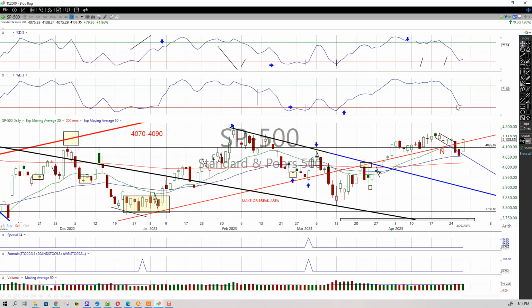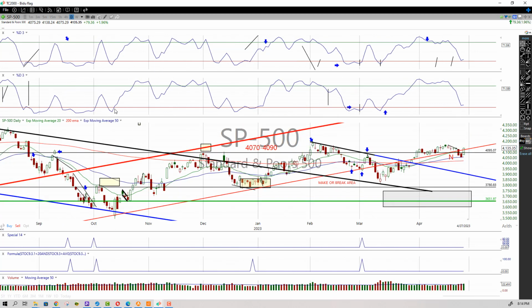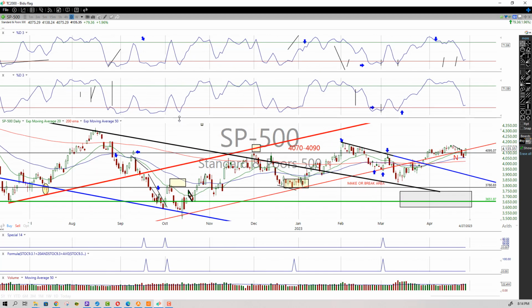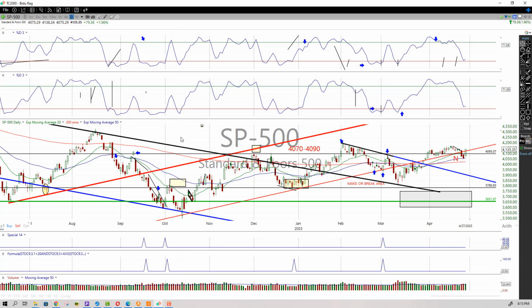So it's back and forth. But the concern here is that we don't have an aggressive turn up. When I say an aggressive turn up, we should have a steeper angle. The best angle to have is a steep angle like back here. What I call a Nike check mark. Basically, a big, sharp angle. You know, the sharper the angle, the better the follow-through rally is going to be.